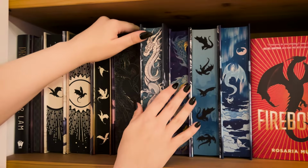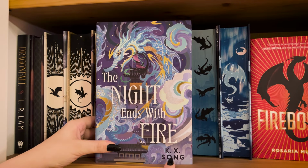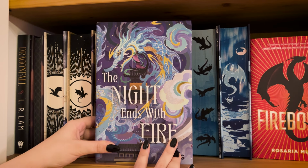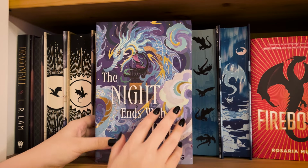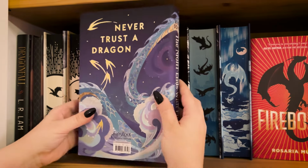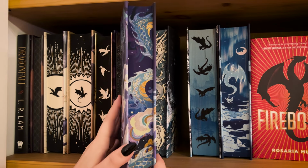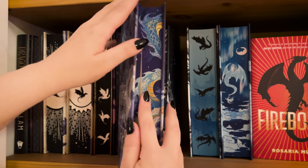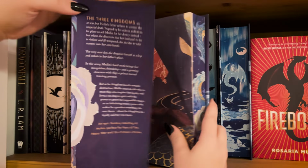The next book on this shelf is The Night Ends with Fire, and this is the Fairy Loot edition from the monthly box. And this has a redesigned dust jacket, and it looks really awesome. It looks very different from the standard edition. I love the color changes and the gold foiling. And we have a matching sprayed edge that's very complimentary without being too much the same. So I definitely really like this one as well.